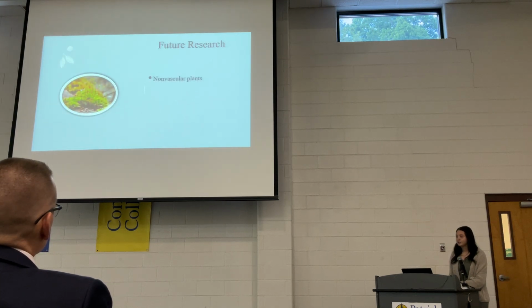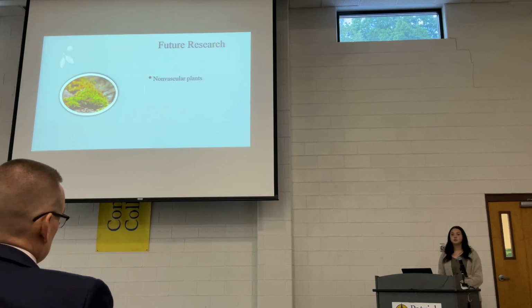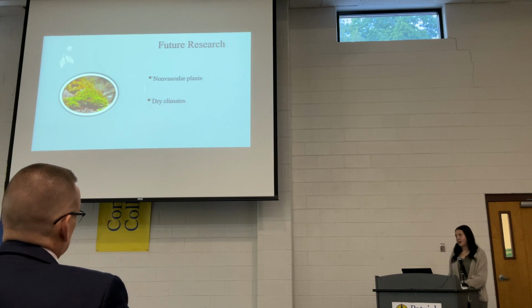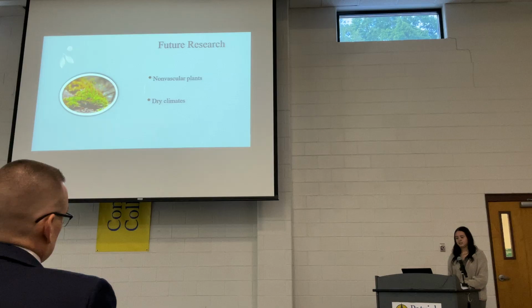And for future research, I would like to see other researchers try this exact study with non-vascular plants, just because non-vascular plants do grow in more moist climates with more water. So I'd like to see how little mulch you could use with these plants. Also dry climates. I would like to see these used in dry climates just because they don't have enough water there, so I would like to see how that affects it.